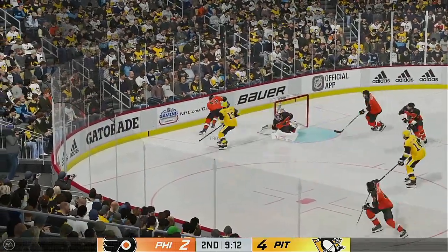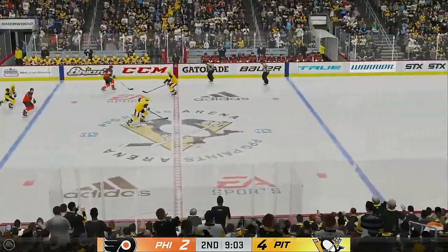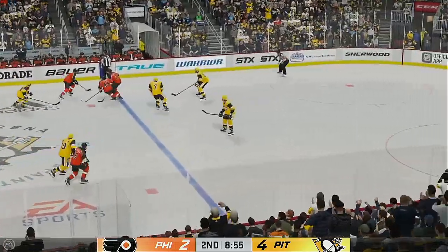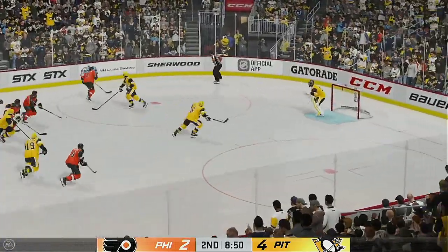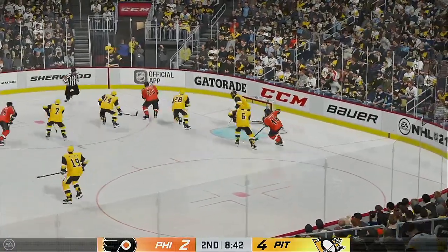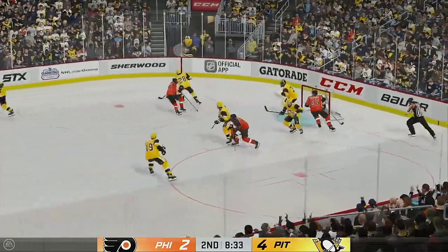There's another stop. After the first stop, he's in good position to make a second. Quick pass to Van Riemsdyk. Right up the gut into the attacking zone. Taken by Sanheim. Philadelphia's got the puck against the half wall. A chance! Long jam in front, that's broken up. Scooped up along the wall by Van Riemsdyk.